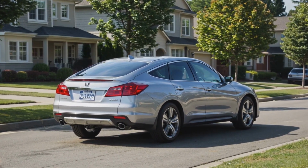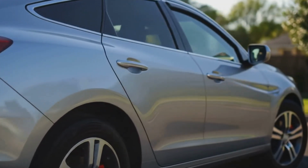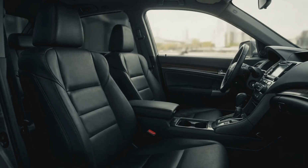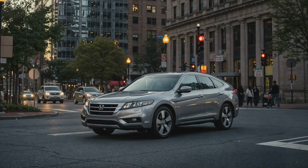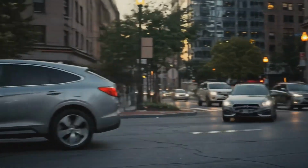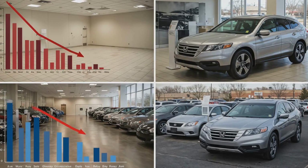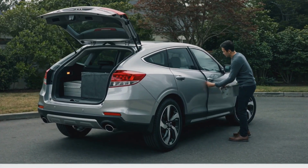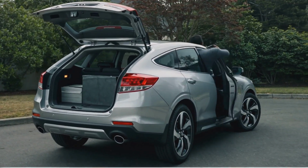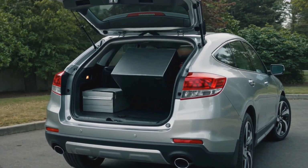When a car doesn't become popular, it might seem like it isn't worth buying. But sometimes the market simply gets it wrong. That's exactly what happened with the Honda Crosstour. It was introduced as a bold alternative to both sedans and SUVs, but it never quite fit into either category. That confusion led to weak sales, and before long, Honda stopped making the model. But here's the truth. Just because it was ignored when new, doesn't mean it was a bad car. In fact, it's one of the smartest used car purchases you can make today.